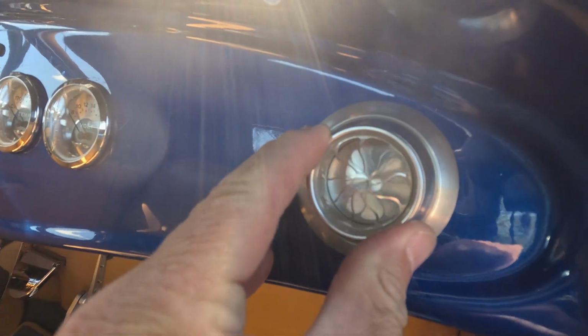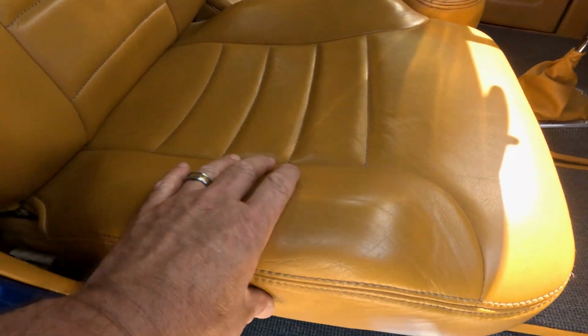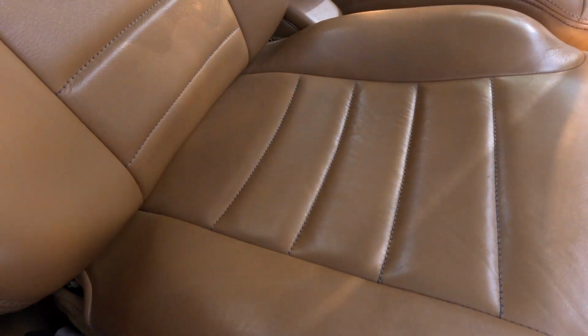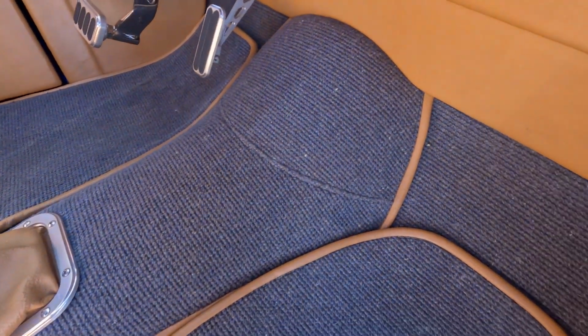Nice custom vents, open and close by pushing and pulling. Passenger side leather seats showing very minimal wear. Same with the back of the seat. The carpet throughout is in excellent condition.